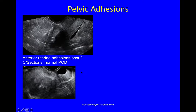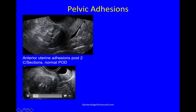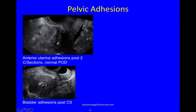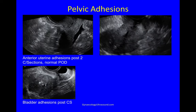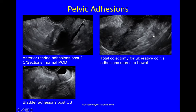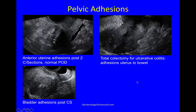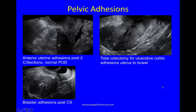This patient had also had a cesarean, and in this case you can see that the bladder is densely adherent to her section scar, but that the bowel there is normally mobile. This patient had had a laparotomy for ulcerative colitis, and you can see that there's a lot of bowel adhesions at the back of the uterus. We can't quite see behind the cervix, but certainly bowel is adherent to the back of the uterus.